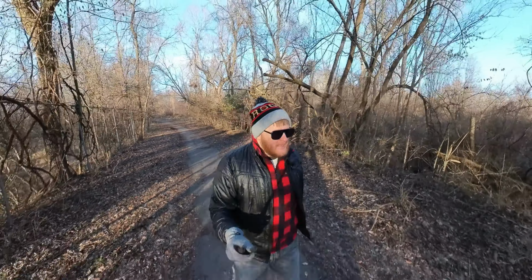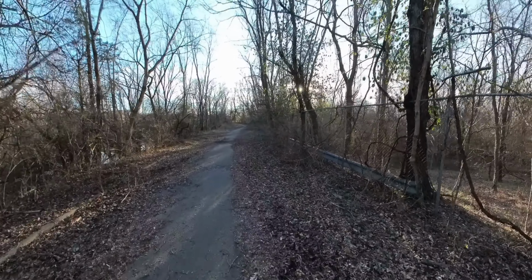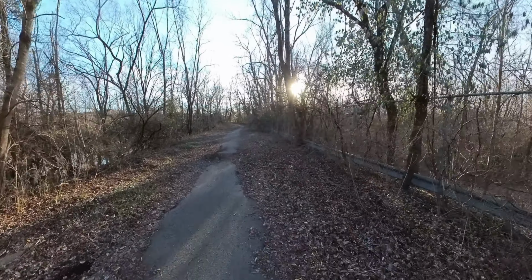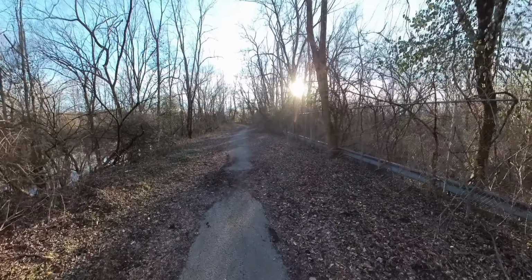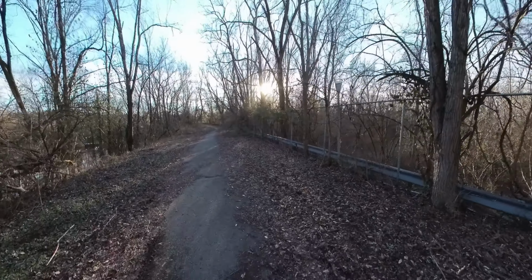But like I said, I will come back when it's dark to go through some of the area just to kind of give an idea of what that looks like. And then too, we'll see if it snows. Maybe I'll go through when there's snow.